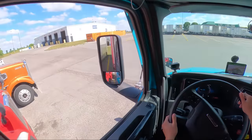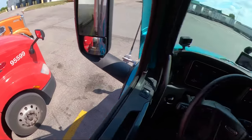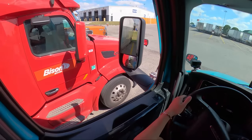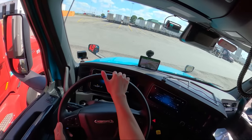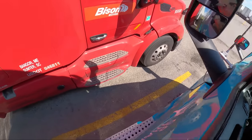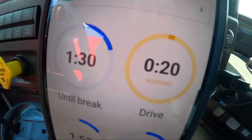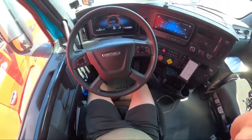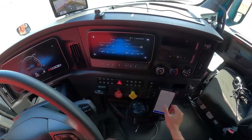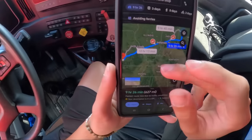You know what? This is ugly. You know what? I did it the complicated way. But I got it. I only had 20 minutes left to legally drive. I never even come close to that. Maxing out, I never do that. This is rare. This is how much I drove today.